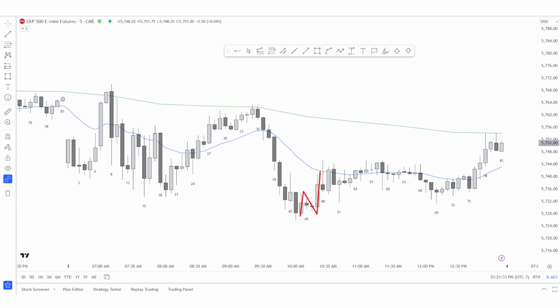Leg 1, pullback, leg 2, pullback, leg 3, parabolic wedge into the EMA. Bears get a second leg here, leg 1, pullback, leg 2. Implied, it's not an equal second leg, so that's range bound price action. Go into a tight trading range, leg 1, pullback, leg 2, pullback, leg 3.